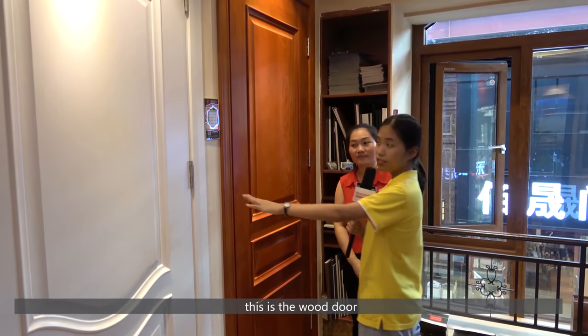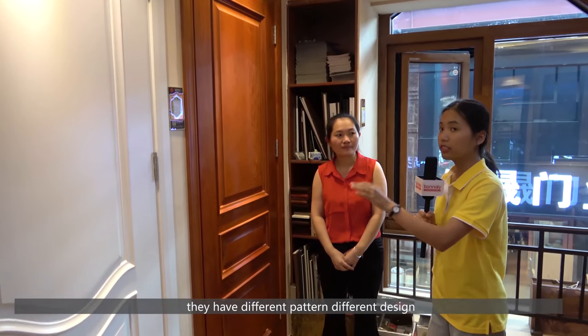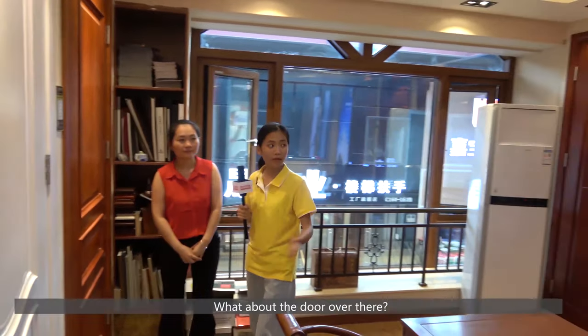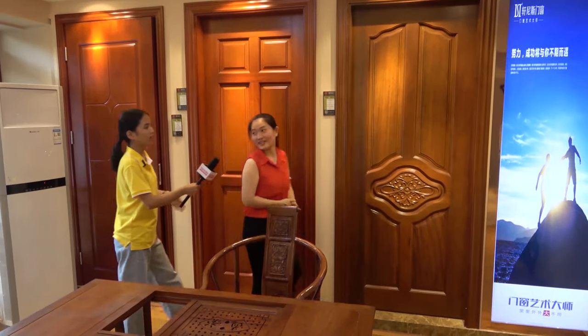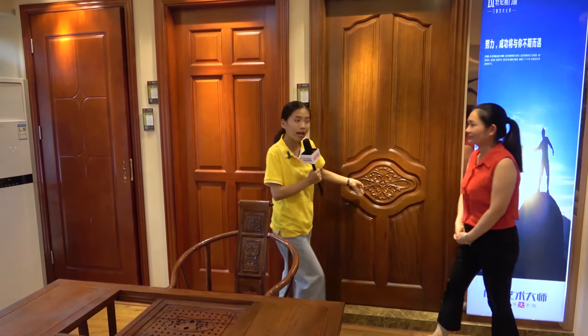This is the wood door, and they have different patterns, different designs, and different colors for you to choose. You can see there are many designs and many patterns here.